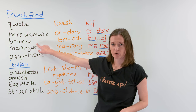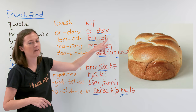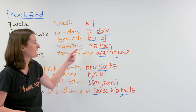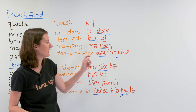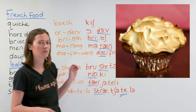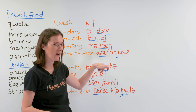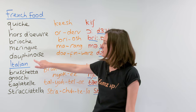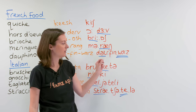Brioche. Brioche. Again, ending with a sh sound. Brioche. Next, we have a dessert. Meringue. Meringue. This word ends with a ng. Meringue. And next, we have a potato dish called potato dauphinoise.